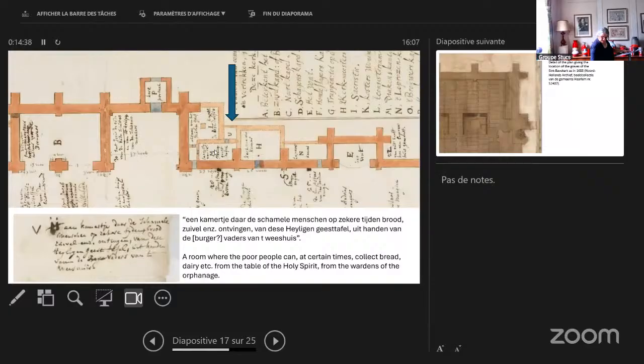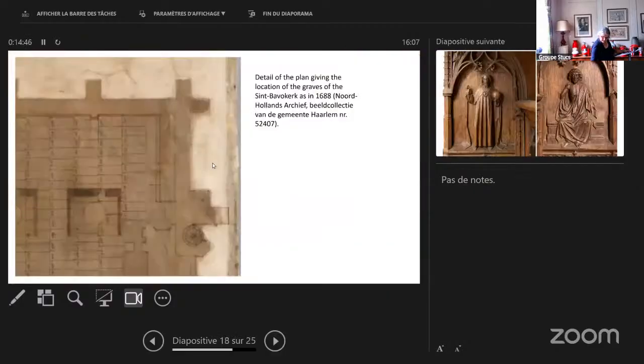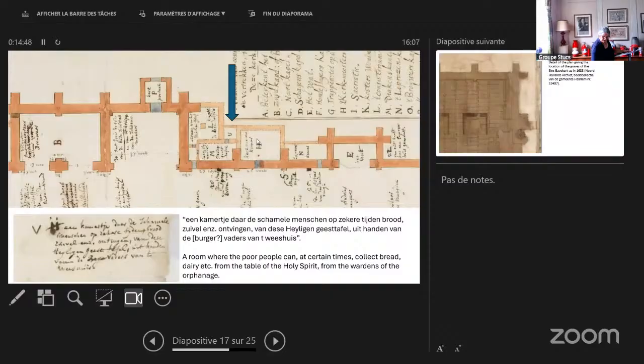So over here is number N. That was the table of the Holy Spirit. This is the Holy Sepulchre, and this is the sacristy. And here, he looks more like a U. It reads a little room where at certain times the poor people receive bread, dairy products, etc., from this table of the Holy Spirit, from the hands of the fathers of the orphanage.